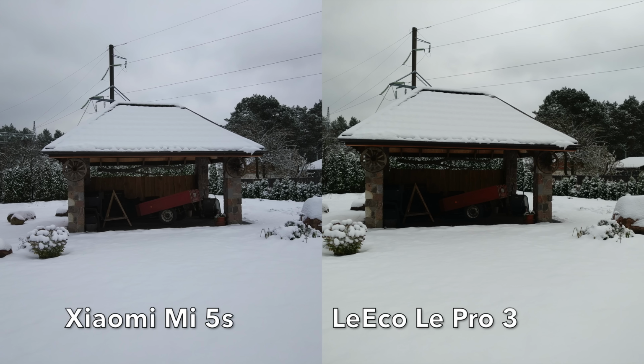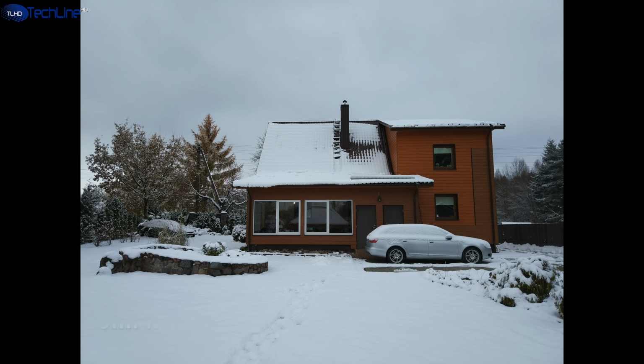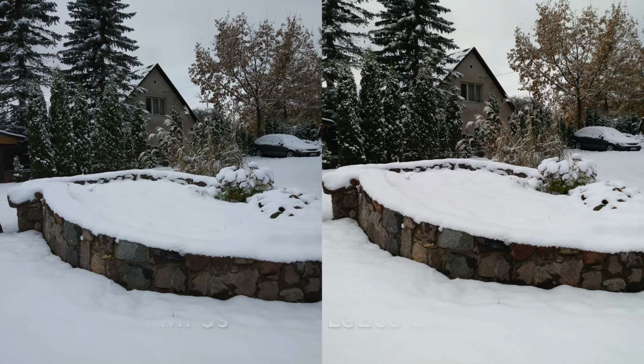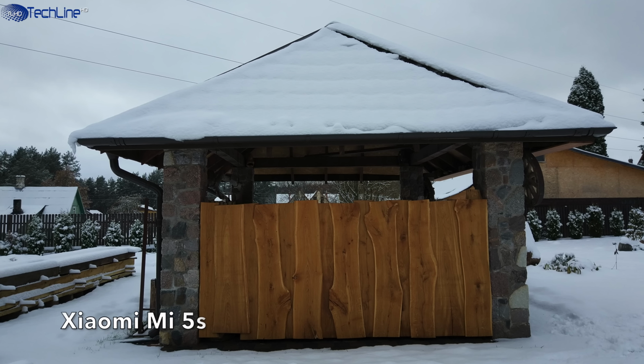As for daylight images, the Xiaomi Mi 5S tends to take sharper and more detailed images. Also, I see that the exposure and dynamic range adjustment are better. Finally, the color reproduction of the LeEco Le Pro 3 is too warm for my taste and I prefer the Xiaomi Mi 5S.